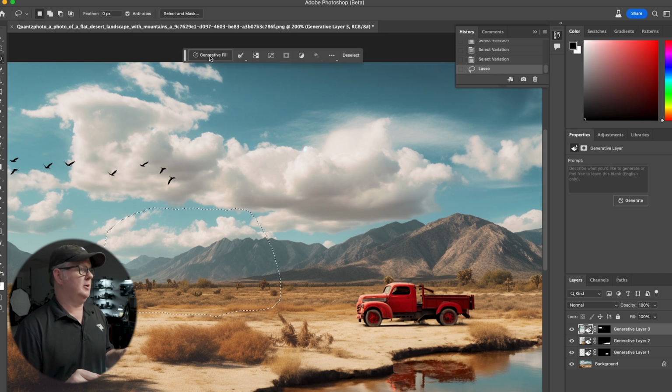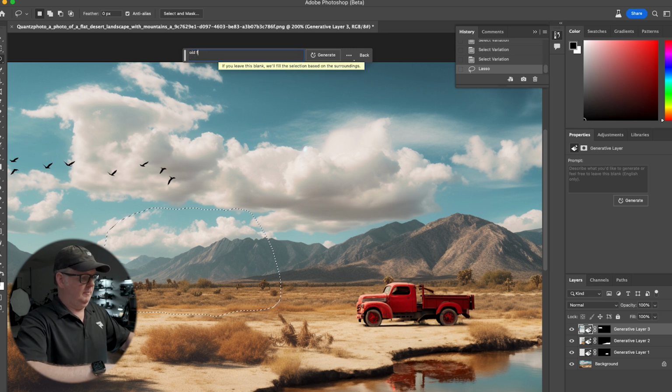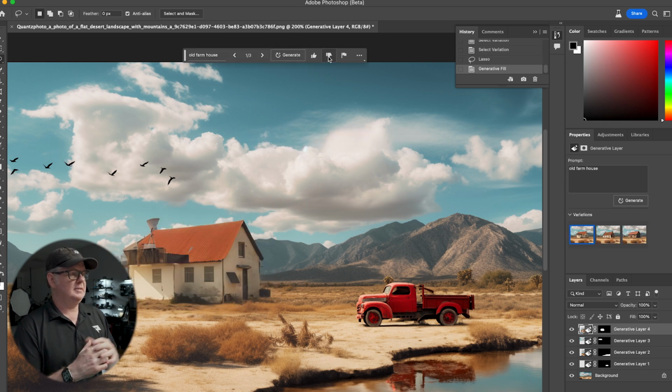Let's generate, let's put a house in here. Let's do an old farmhouse. And let's see what this does. I'm going to keep the bar on this one so y'all can see how long it takes to generate these types of items for your backdrops.